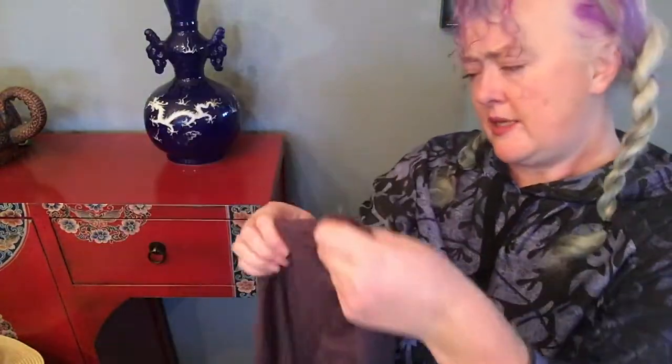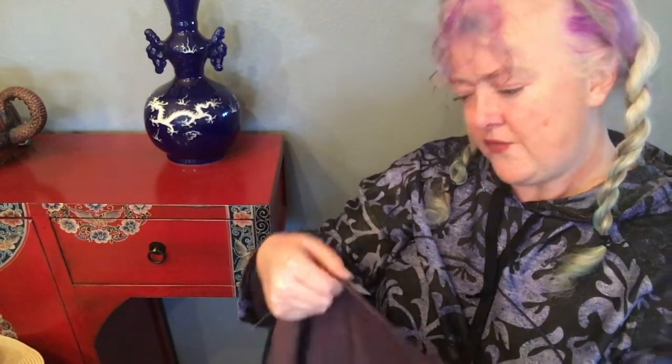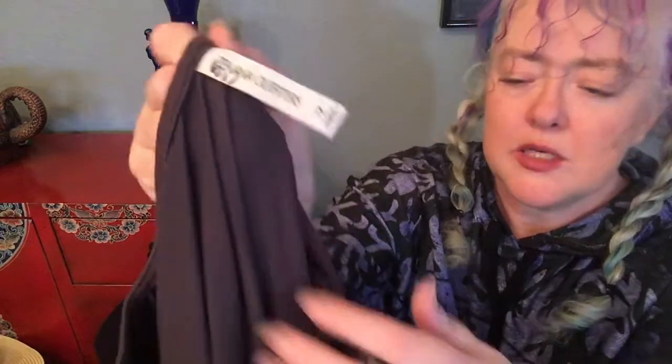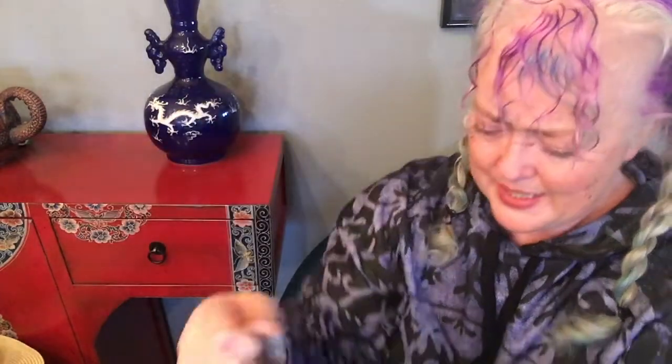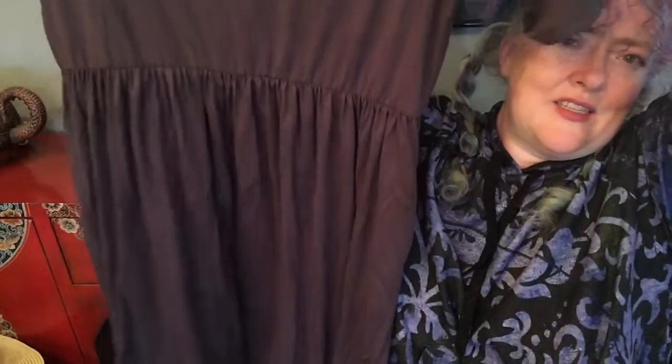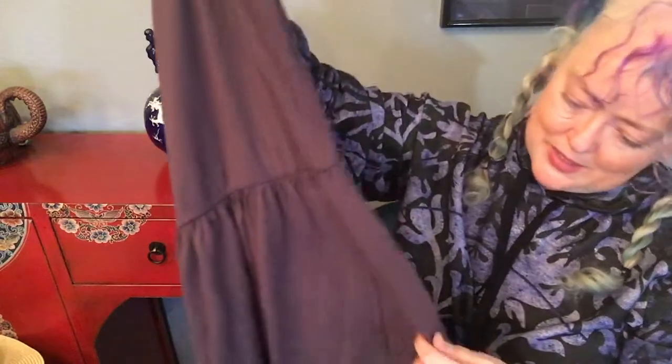This was Zenana Outfitters, size 1. I didn't know this was in there. I could have sent this to Courtney too. I don't know if this is a good brand or not, but it's 1X, made in Cambodia. And it's just kind of got a legging look, kind of vibe. Just like a weird baby doll dress.